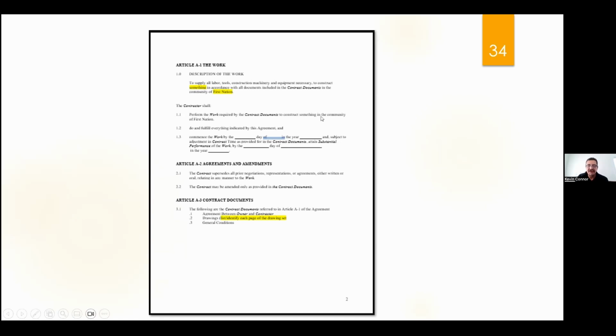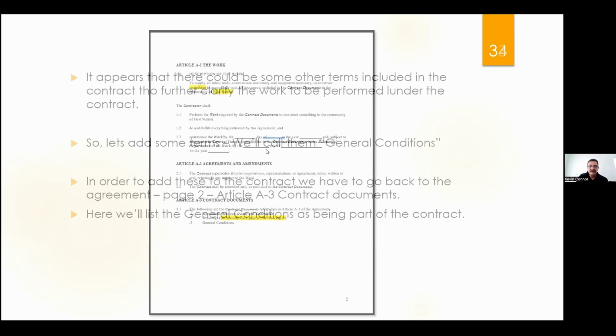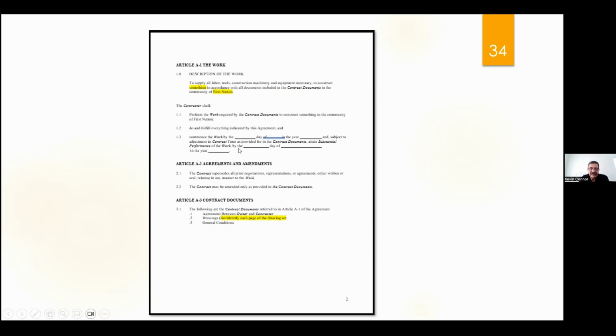We said the contractor shall start and finish, and this supersedes all things. And now right there, right at the bottom. Oh, sorry. Where did that go? Oh, sorry. I'm all over the place here. My fault. So right there, under Article A3, 3.1.3, General Conditions.